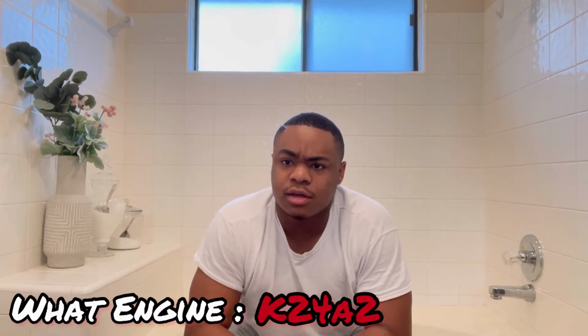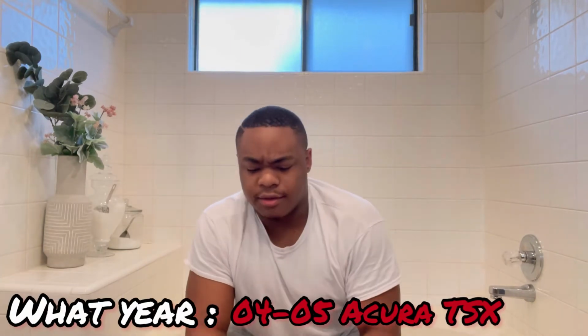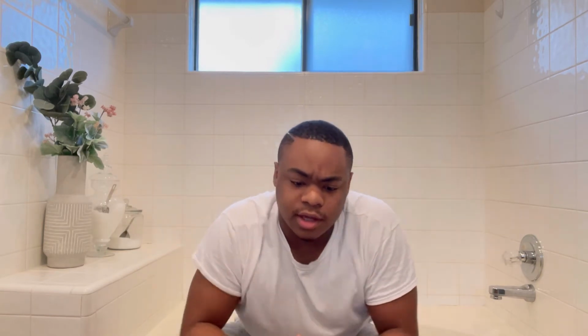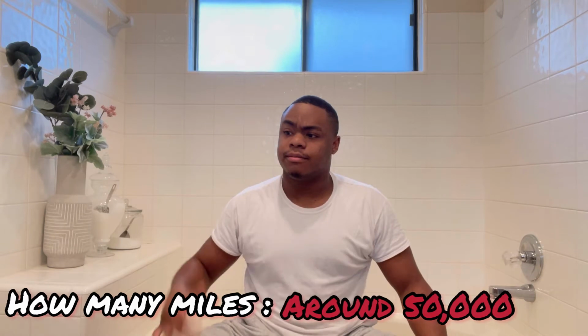So first off, I have a K24a2 engine from Japan out of a 04-05 TSX. I took notes on this because I had to look some of this stuff up, since I didn't know. So it's a 04-05 engine from a TSX from Japan. It has around 50,000 miles. That's what Concept Racing told me, and whoever Concept Racing got the engine from said it's around 50,000 miles. So let's just say anywhere between 50,000 and 60,000. So pretty fresh engine, pretty healthy engine.